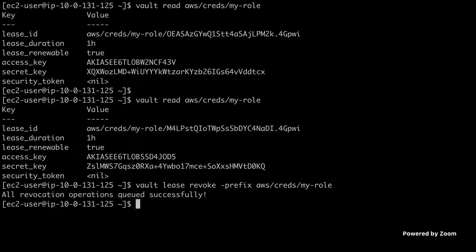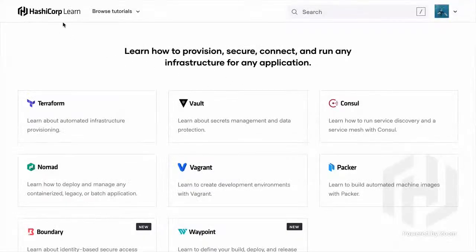Before we end, I just wanted to circle back to where we started with that learn.hashicorp.com website, as there are tons of tutorials on there that have all the use cases defined really well, and it gives you step-by-step instructions.